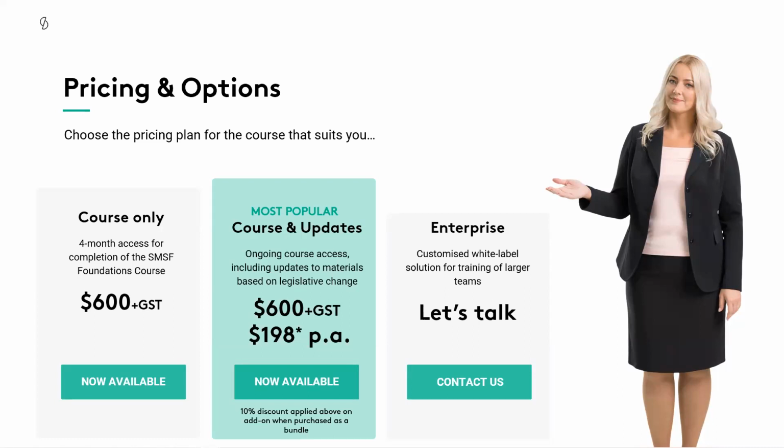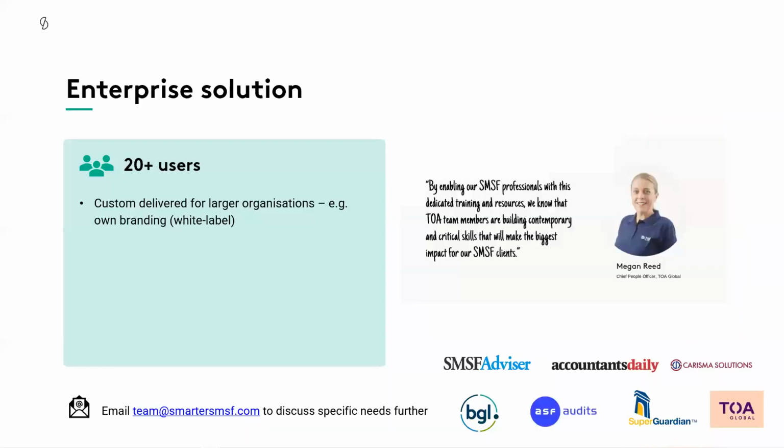And whether you are looking at this for one team member, potentially yourself, or multiple team members, of course, you can go and access that directly from within the platform that we showed you before. But we do have an enterprise solution as well. And this is where there are potentially more than 20 users in the business. So we can actually provide those files that we have around the course to larger organizations and have that in essence in a white label situation.